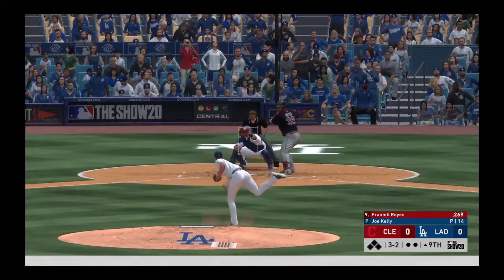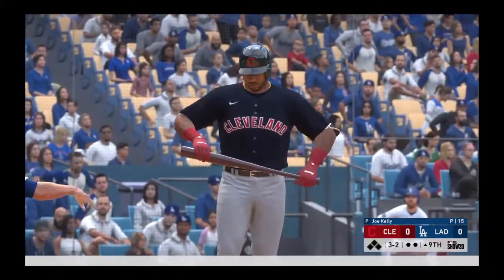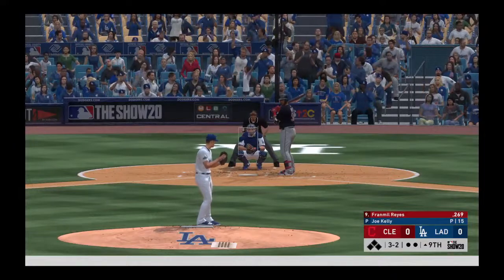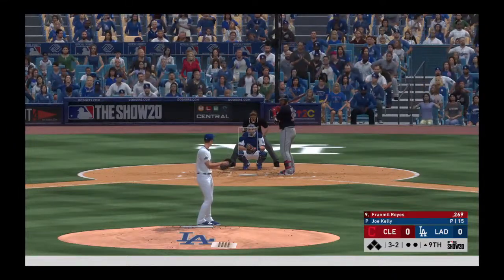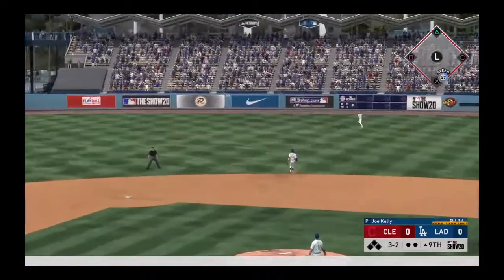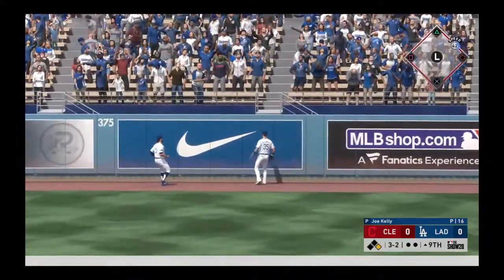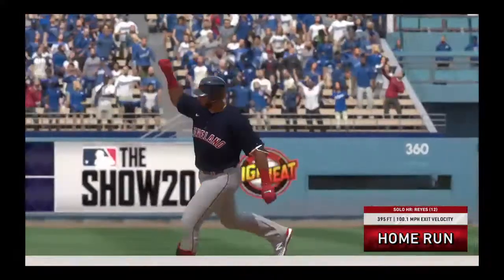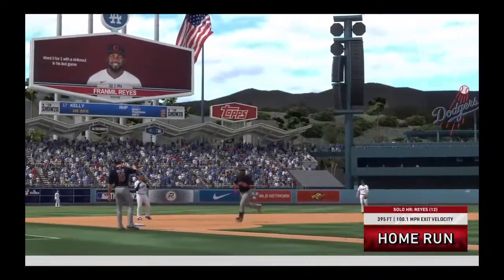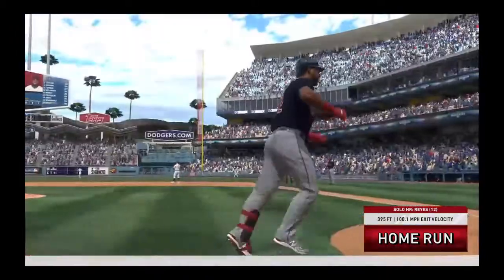Now the payoff pitch home. Count still full, 3-2. Payoff pitch one more time. He's able to take the ball the other way here. High and deep to right center. It's out of here, and they've taken the lead in the ninth. Santa Maria. A solo shot here to straightaway right field. As they get on the board first, it's 1-0.